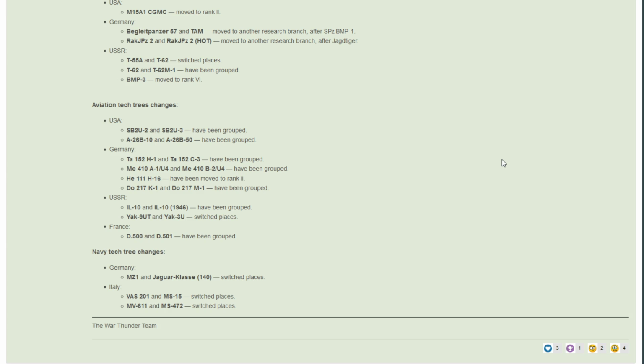Then we have Navy tech tree changes, so they're switching the Jaguar class and the MZ1. Once again, that makes sense. They're basically doing it for BR differences. And for Italy, the VAS 201 and the MS15 are switching, and the MV611 and the MS472 are switching. I think that's pretty much because of their different power levels. They're trying to make it so you get the progressively better vehicle as you go along. And I think that's completely fine.